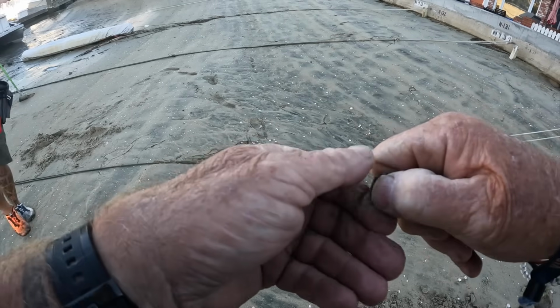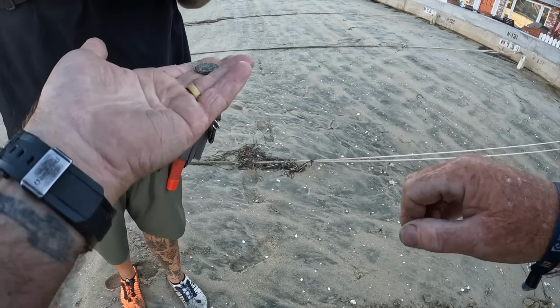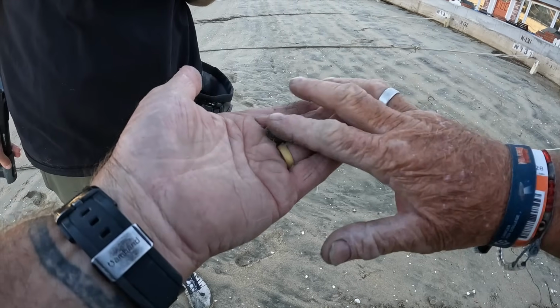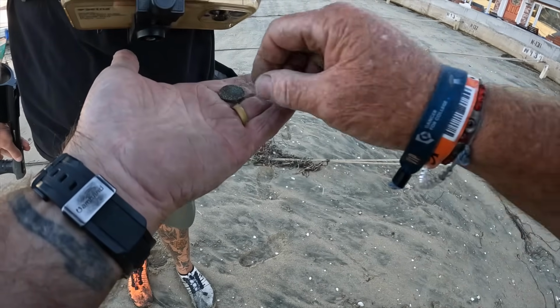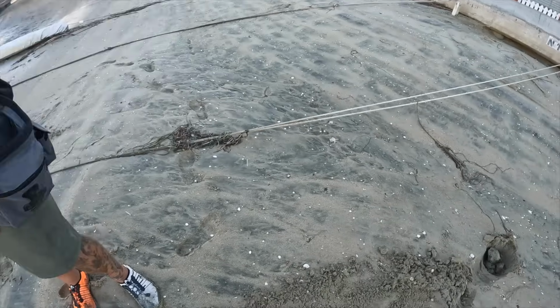See if we can see our little friend the buffalo. It's pretty corroded on the backside, but the Native American is very visible here. Nice. You see him? Yeah. Yeah, let's see if we can. Don't do this at home, kids.